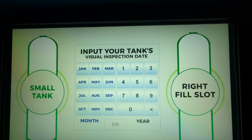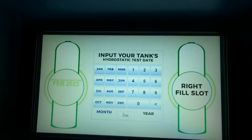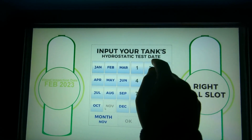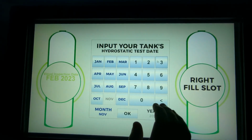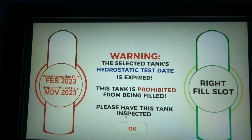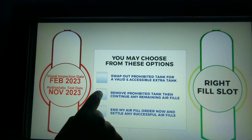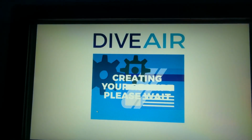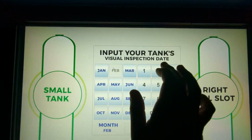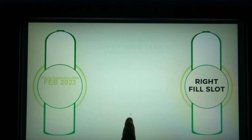So I'm going to go through and fill one properly. Okay, and so my visual inspection date is February, and I also have a hydro. So for hydro, again, if I input an invalid date, let's go with November. Actually, is it November yet? No, this is a future date, for example. So we are currently in October, and again, it will kick you out because the date is in the future. And so what I'm going to do is remove my prohibited tank, and end the fill order. I'm going to go again. Okay, so February 23. And then my hydro for this tank is February 23.